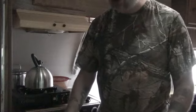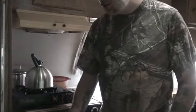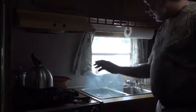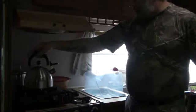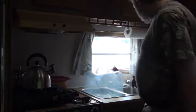This is all kind of new to me. None of this worked in my last trailer, so I never had to do any of it. So, this is why I'm doing this. I need to learn. So yeah, I've got my kettle, which I heat up water in, and then I use my Camp Cup French press to make coffee.